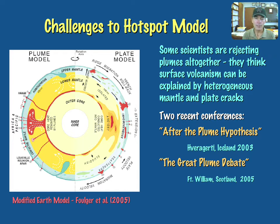The diagram you see there is one from a plume point of view on the left-hand side and from a plate point of view on the right-hand side. The idea of the plate people is that you don't need deep hotspots. You just have mantle heterogeneity, and when you get cracks in your plates, it causes volcanism. I personally think that's a little bit on the fringe. But like I said, we have to throw out our preconceptions regularly. Next slide.